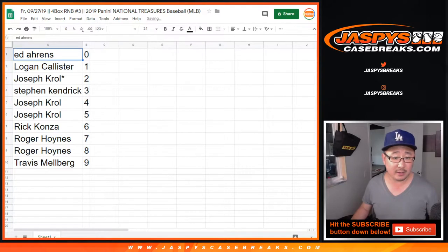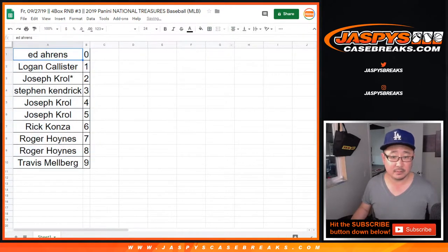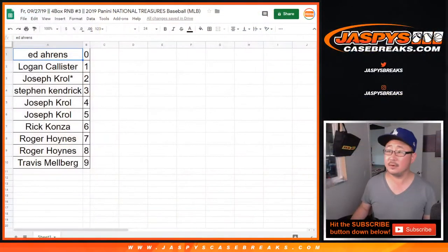Let's order these numerically. And there's the case right there. Any trades? Traditionally, there usually aren't any trades, but I'll give it a few seconds.